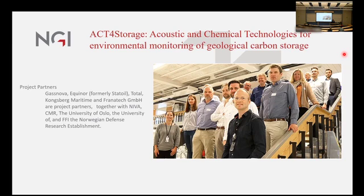The main funder is Gassnova. They're the energy provider, and we work with a large group of people trying to assess the most efficient, cost-effective, and useful off-the-shelf technology for monitoring seafloor geological carbon storage sites to come up with some sort of a plan that could be adopted by sites sequestering carbon.